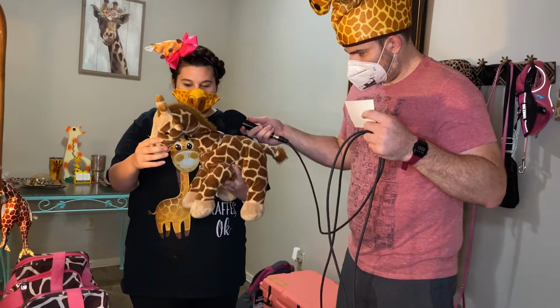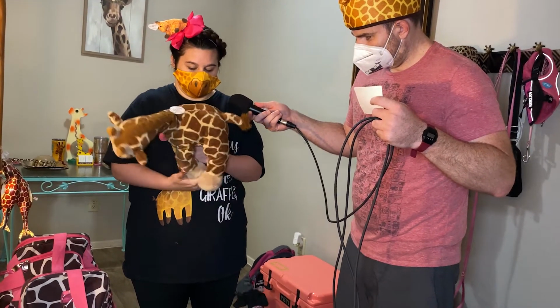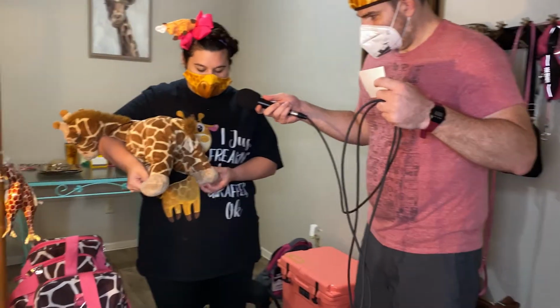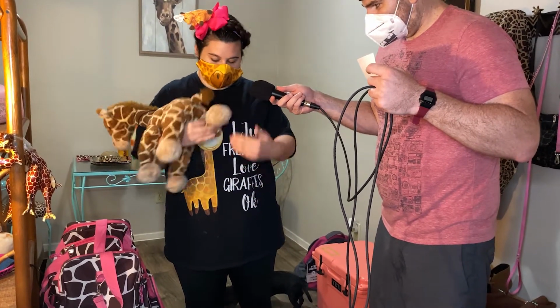Correct. So we'll use one of my giraffe stuffed animals as a demonstration. When a giraffe is drinking water, they'll be down like this, and both their legs will be spread out just like so, give or take. The reason they do that is so that when a predator comes from the back end, they can just kick right there. Their head goes flying right off their body, which I've got to watch some more Planet Earth and see if there's any footage of that, because that would blow my mind.